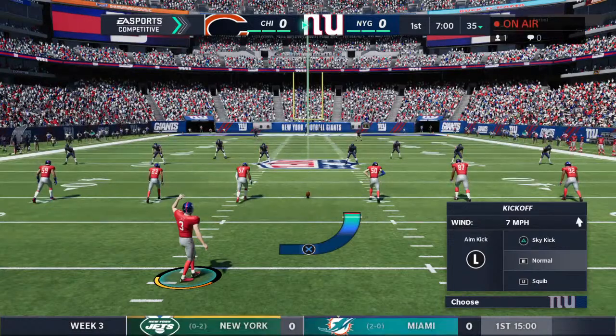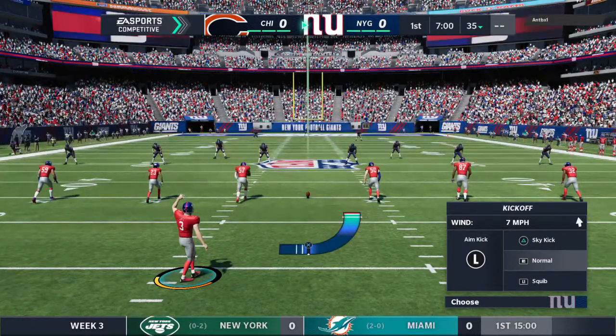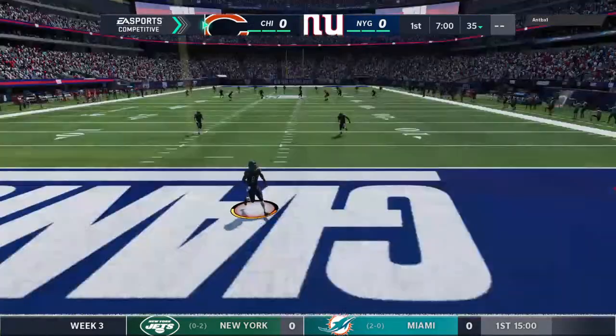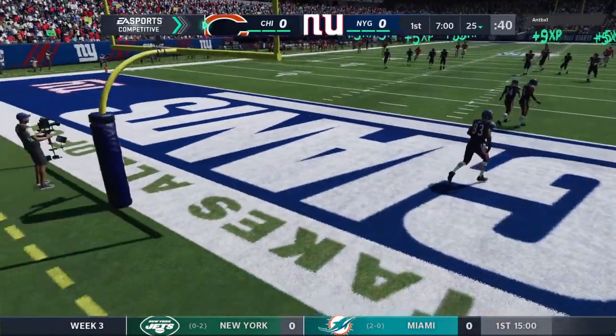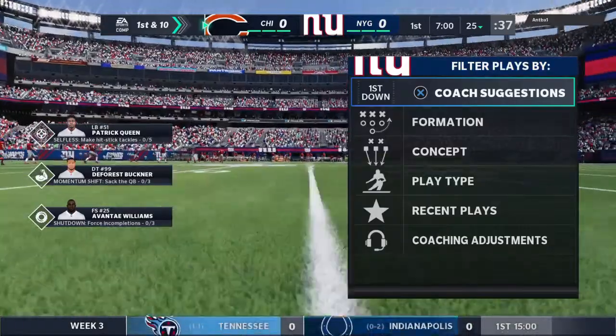Set to kick off. Two weeks have come and gone. It's off to week 3, and we're underway on EA Sports. And that'll carry over the back line of the end zone for a touchback.